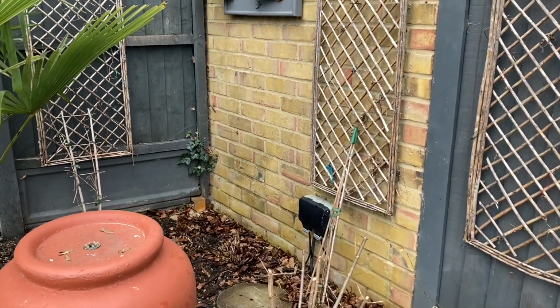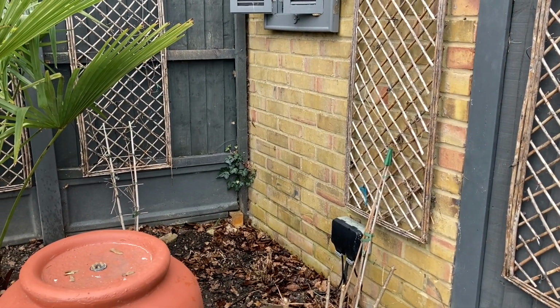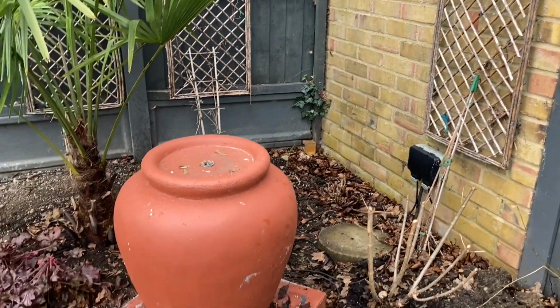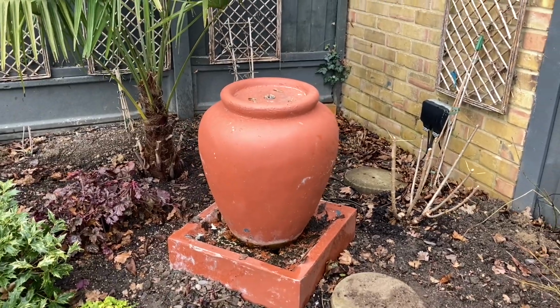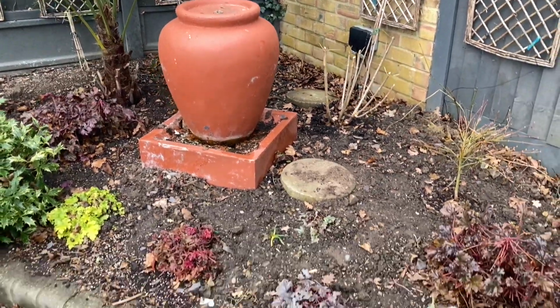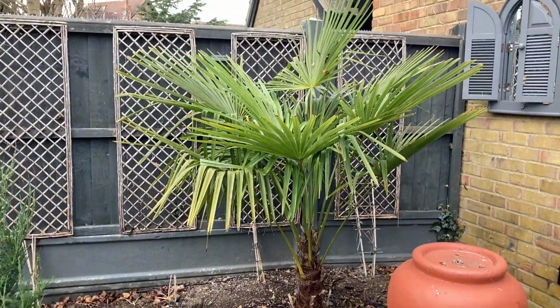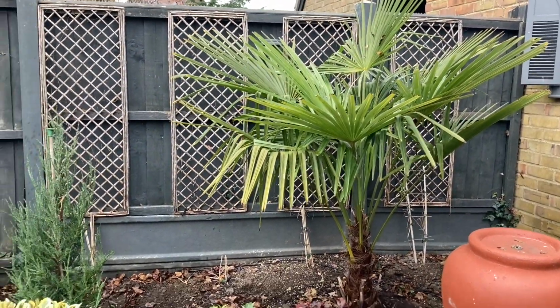We have, what's it called? Alstroemeria up there. Still need to sort the fountain out. Let's glance over the fountain. I've tidied up these heucheras. Trachycarpus came through the winter with no problem.